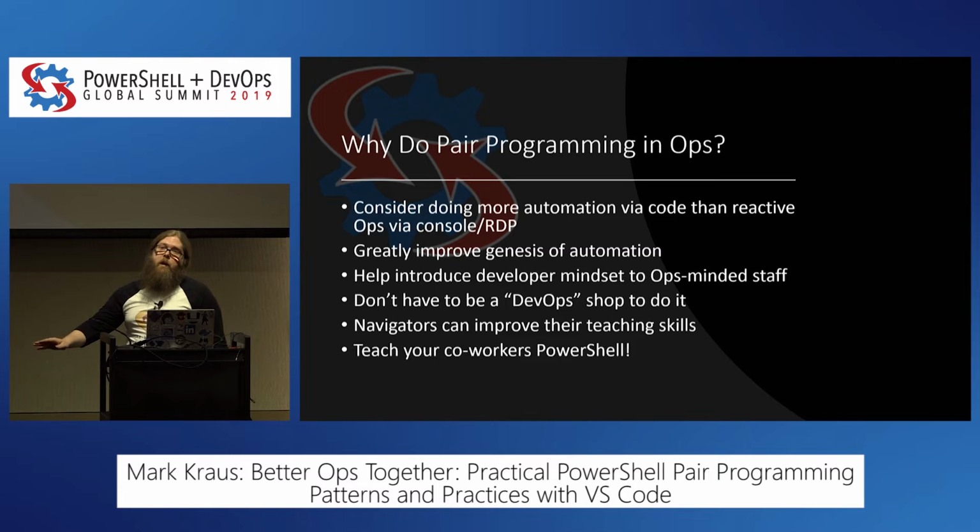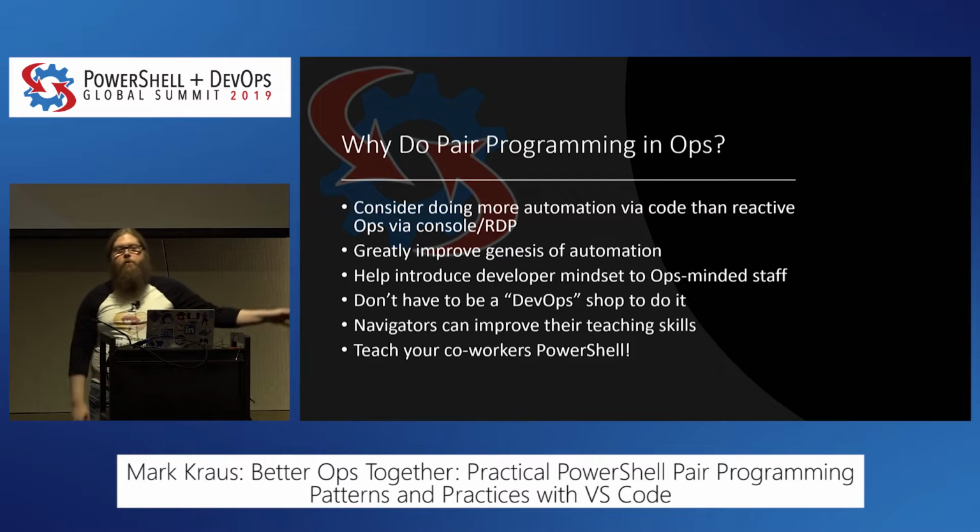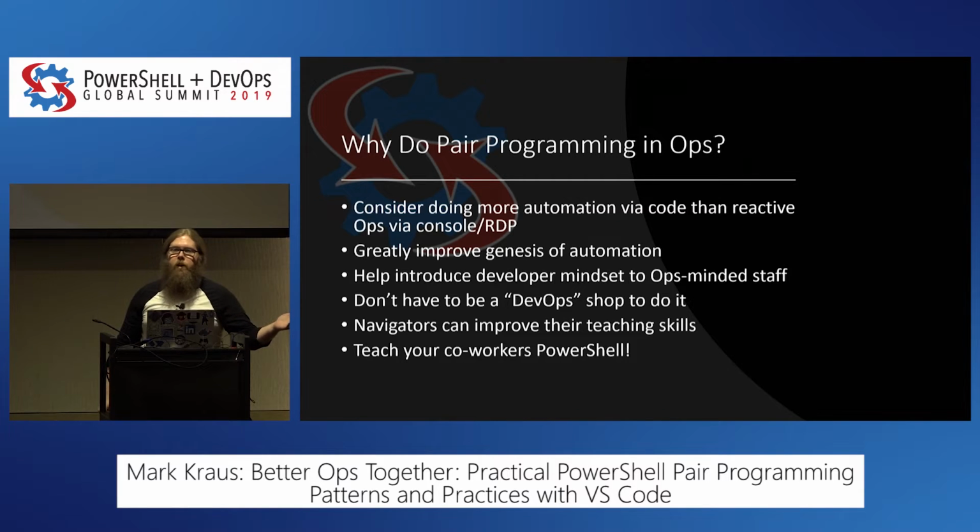And you don't have to be a DevOps shop. So this is not a DevOps concept. This doesn't have anything to do with that. So if you're saying we're not ever going to do CI/CD pipelines, fine. Like you still write some scripts every now and then, right? Or maybe you want to write more. This is something that you can use to do it.